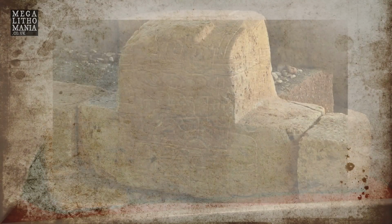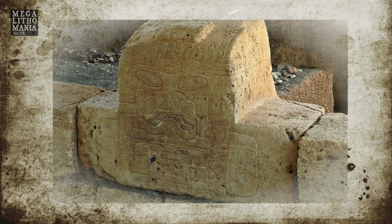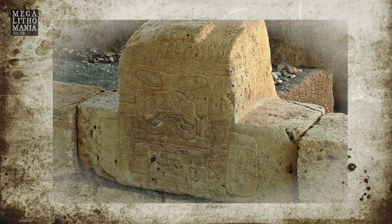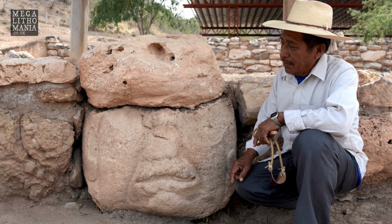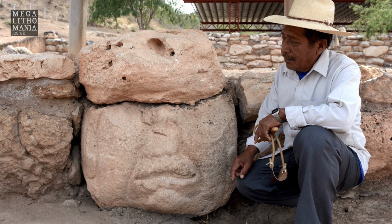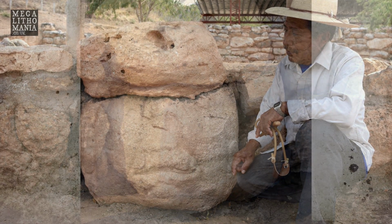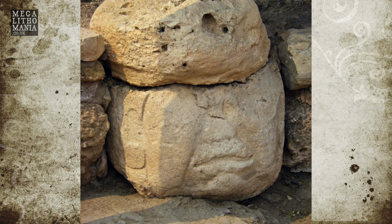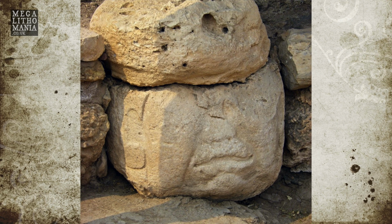It's got platforms, it's got sunken plazas, it's got ball courts, and it's got 4 of these. It's even got a small, about 3 foot tall Olmec head. Now it's more in the style of what we find in southern Guatemala, the Olmec head, but nonetheless it's fascinating. And one day when Guerrero is safer, we're going to hopefully get a chance to visit the site, because it is open, you can go, but you are going to get kidnapped.